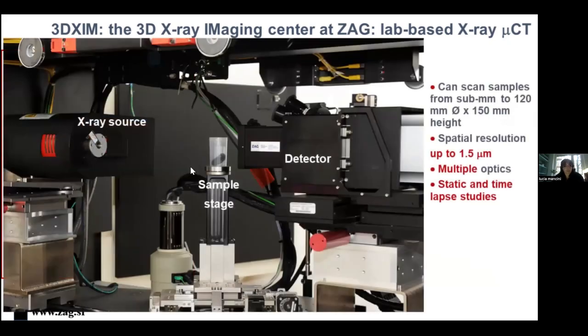This is just an enlarged view of the internal part of the sample, where again you see X-ray source, detector, and sample stage. With this kind of instrument, you can reach a spatial resolution of up to 1.5 micrometers, working on objects of sizes that are maximum 12 centimeters in diameter and 15 centimeters in height. And it's possible to work in static and time-lapse mode.